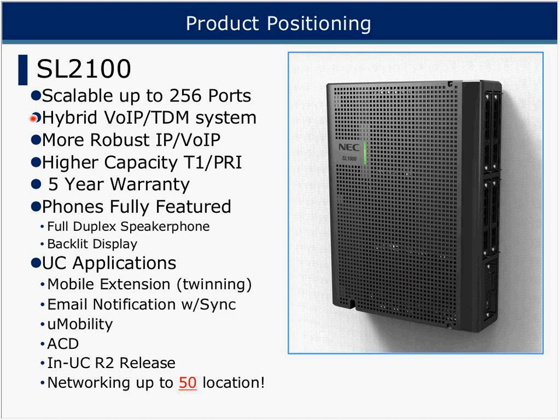The 2100 is going to be more of an IP-based solution. It's not entirely true, but it's set up to do more IP than it is TDM or digital key telephone. So we're still a hybrid solution, but you'll see that many of the changes we've made with the 2100 are geared more towards the voice over IP market.